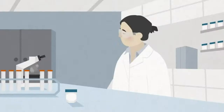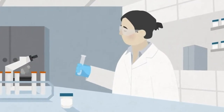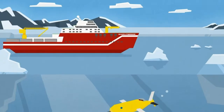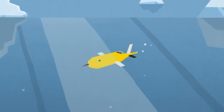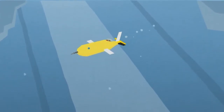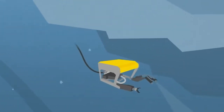The ship boasts state-of-the-art laboratories, so scientists can carry out groundbreaking research. They can deploy a range of remotely piloted scientific instruments and autonomous underwater vehicles, such as the famous Boaty McBoatface, to capture data from the ocean, the seabed, and under the ice front.